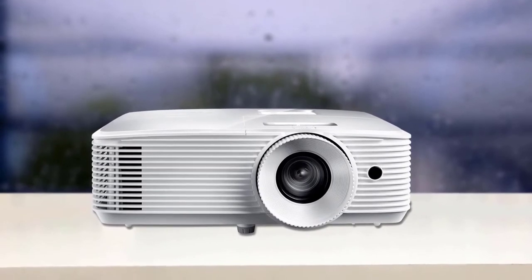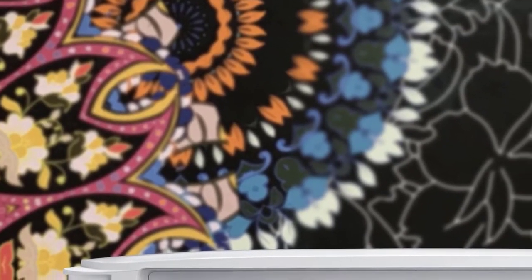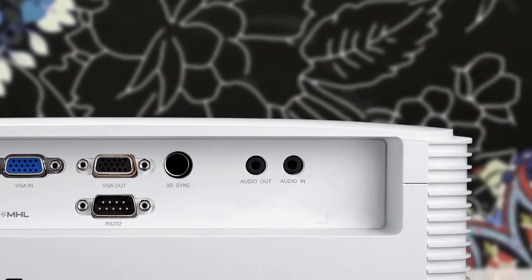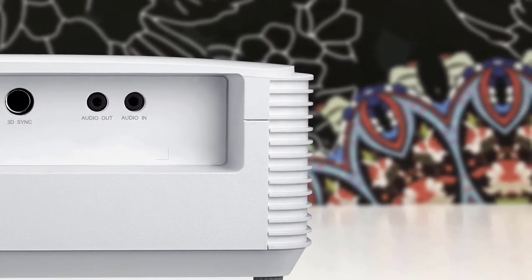The menus are pretty intuitive and easy to navigate. With this one, you can get a 120-inch picture with only 4 feet of distance, which means that the throw ratio is very short for a lamp-based projector. You can easily connect your favourite content sources with this one. It has 2 HDMI and RCA inputs and also has an audio out for hooking up external speakers.